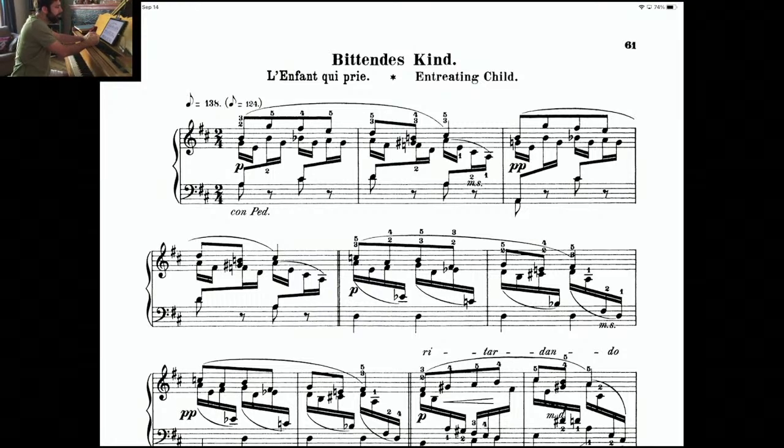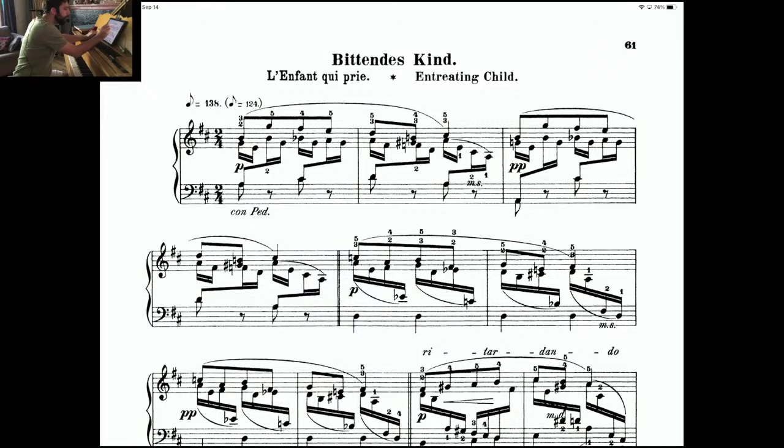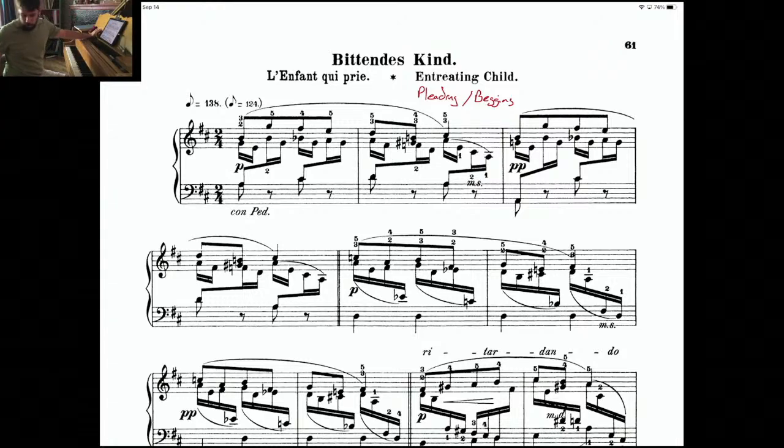And of course, entreating child. These are kind of strange translations for this. Here's how the pen works. It's more like pleading child, I would say. Yeah, entreating, it's a little bit confusing. L'enfant qui prie, again, it's not a prayer. Prie is to beg, or begging child, that would also be good. Pleading or begging child. That's a good translation here.